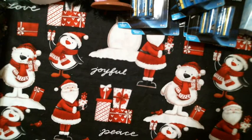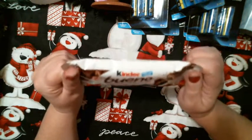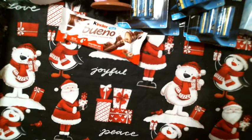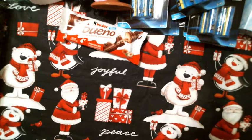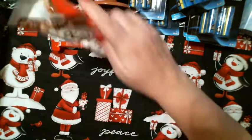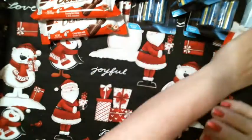And now to the other stuff I purchased. Okay. Alley Cat introduced Scott and I a while ago to these Beano creamy crispy chocolate bars. Me and Scott love them. So I bought him and I 2 each. They're gonna go in our stocking. And I got me my Milky Way Simple Caramel. I love caramel. Got me that.